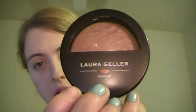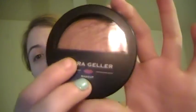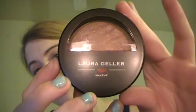This is actually a full-size product. It's 0.32 ounces, and this is worth $29.50. And this is really why I like Birchbox, because I got all these samples for $10 this month, and this alone is $29.50, so it outdoes the whole box. So Birchbox more than delivers in what you get.